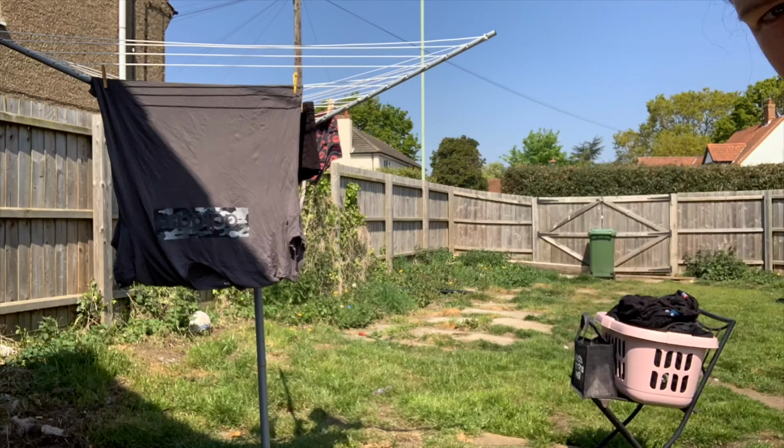So now I'm just going to brush my hair through, and then before I finish getting ready, before I blow dry my hair, I'm just going to go outside and put the washing on the line.